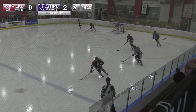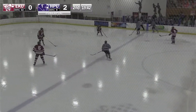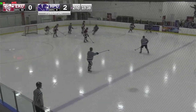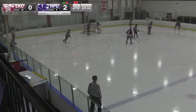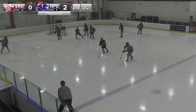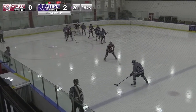Ringstad with it. He'll send it up over to his teammate, Gorski. Gorski into the neutral zone. He'll slow it down, realizing he's got numbers. 1 minute 08 left in the power play. Sends it up top to Ringstad. Ringstad fakes a slap shot. Sends it across to Fallon, who misses that shot wide, but it bounces back up. Up top is Ringstad. Down to Fallon. He was looking for the slap shot. Pass was no good. They're going to reset with Ringstad up top.